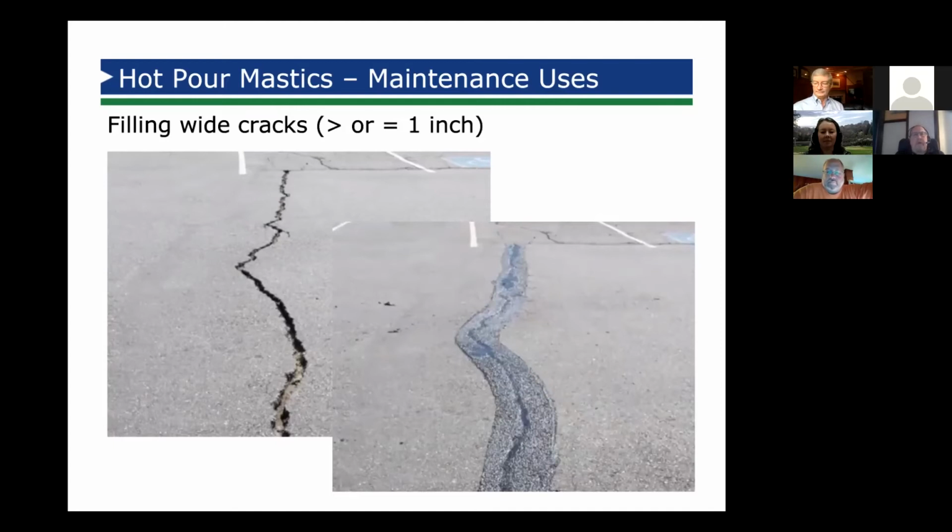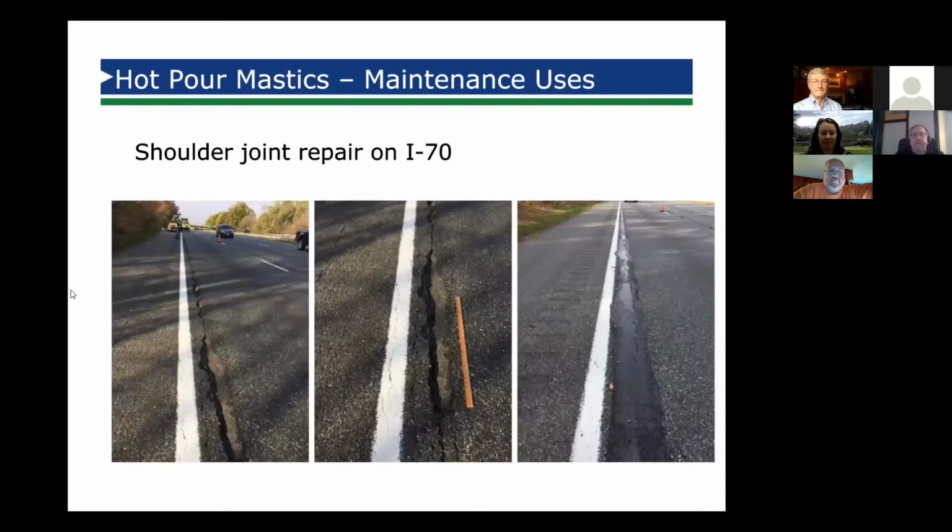And I talk about that. No matter what type of operation or material you're using, your manufacturers are the experts in it, and make sure it is the right treatment for what you're trying to correct out there. The next slide shows some shoulder joints on Interstate 70, a problem area all over the country, as far as I know. You want to speak on this, Rick?